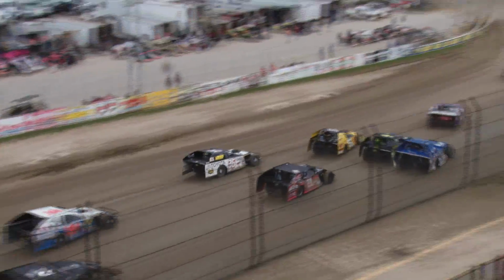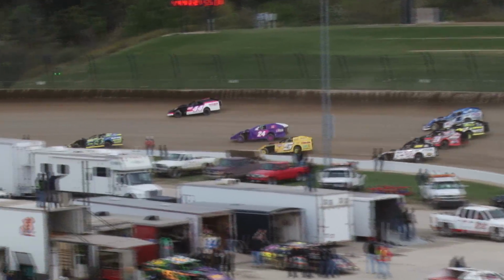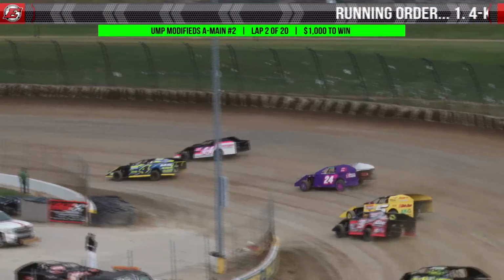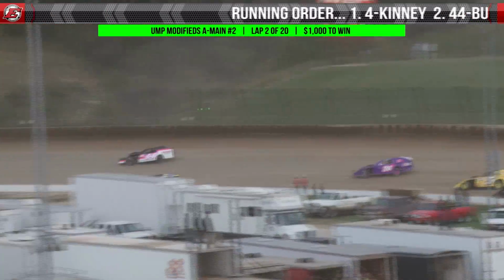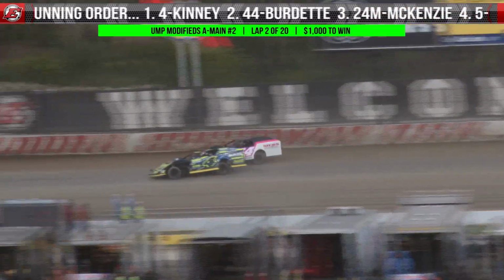Jason Kinney going to get the whole shot as he works into turns 1 and 2. Casey Burdett going to jump to the high side. The Zeekster 3rd, Hartman 4th, 3 wide, make it 4 wide for the 5th spot. Kenny Wallace on the bottom. Will Krupp here in feature number 2 as he works to the inside of Jess Hartman. Now battle for the race lead. Casey Burdett and Kinney battle side by side down the back straightaway.